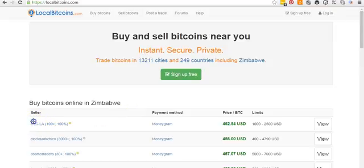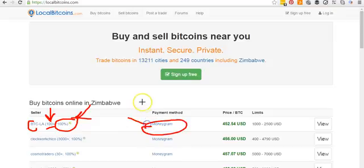This is the name of the person, and 100 plus here simply means this person has sold or has helped 100 plus people to buy bitcoins, and this 100% simply means that they have a score of 100% trust. And this is the payment method that this person is asking for. They're saying, if you want to deal with me, I want you to send me MoneyGram, and this is the rate for their Bitcoin.